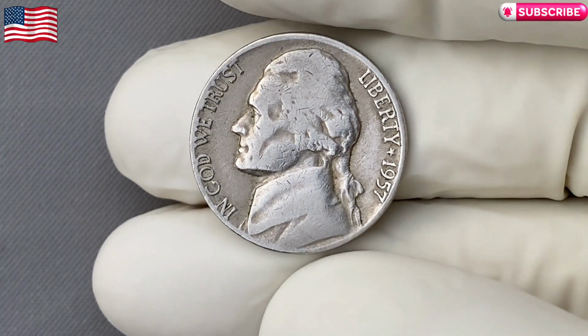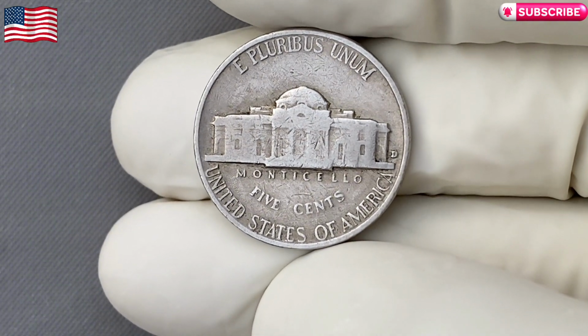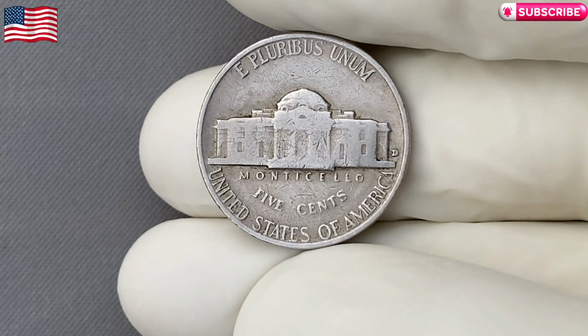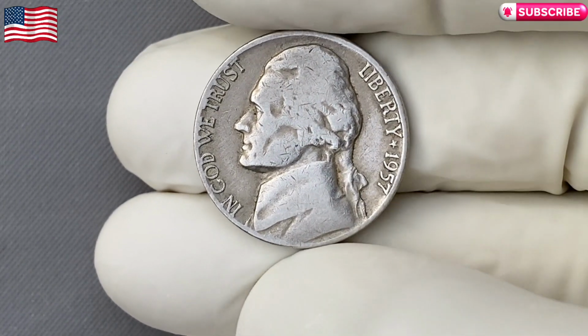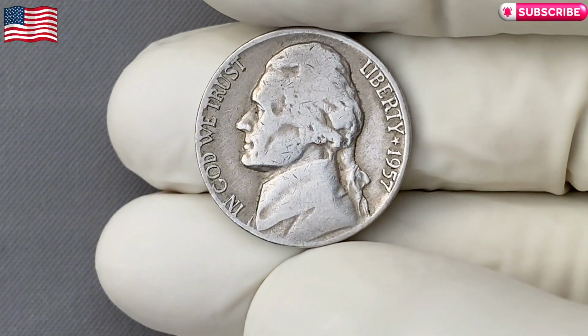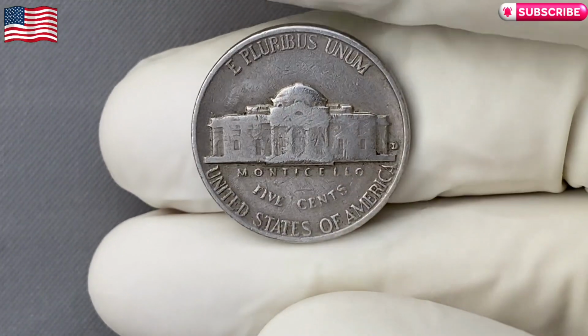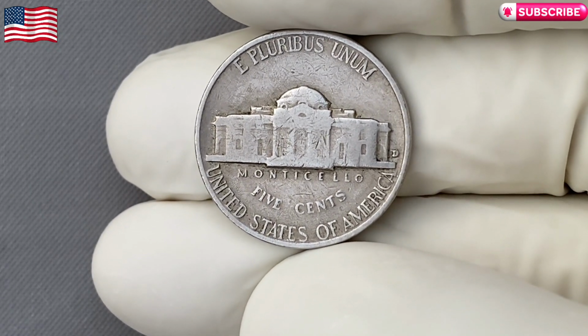The design of the 1957 nickel is iconic. On the obverse side, you'll find a portrait of Thomas Jefferson, one of America's founding fathers and the principal author of the Declaration of Independence. His profile is striking and timeless, a reminder of his lasting legacy. Surrounding his image are the inscriptions "In God We Trust" and "Liberty," along with the year 1957.